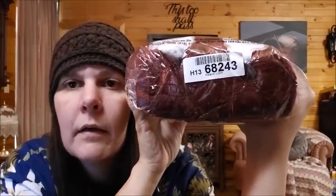Okay. This is called Alpaca Light. Lots of alpaca up in here. Ain't nothing wrong with that. I love me some alpaca. Ooh, gosh, that's a pretty, pretty color. Oh, that's nice. Okay, I like that. I like this one.